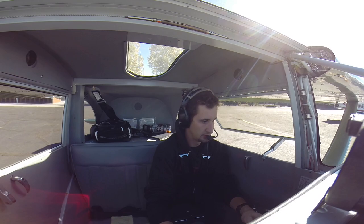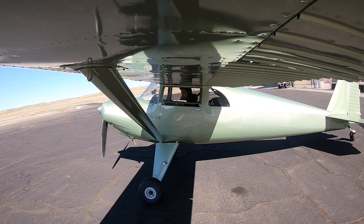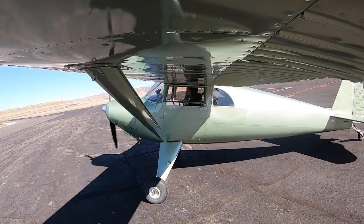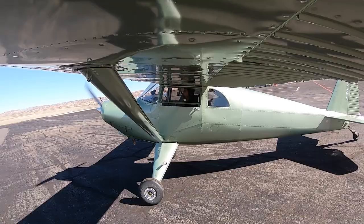We'll go ahead and throw on the ATIS here. Automated weather observation, 1720 Zulu. Wind 100 at 08. Visibility 10. Sky condition clear. Temperature 14 Celsius. Dew point 04 Celsius.